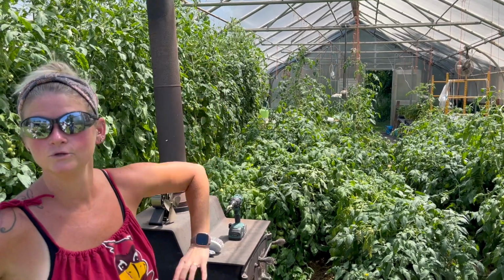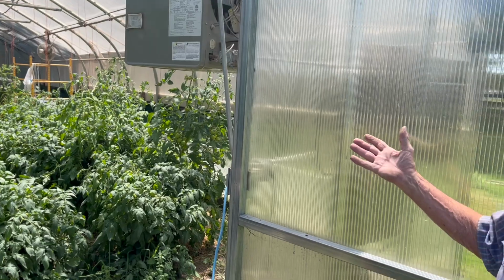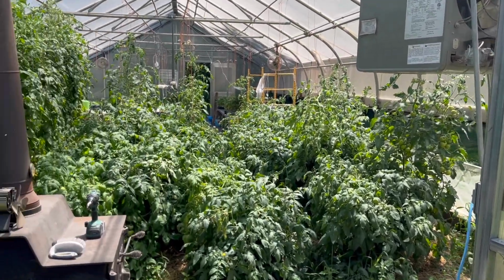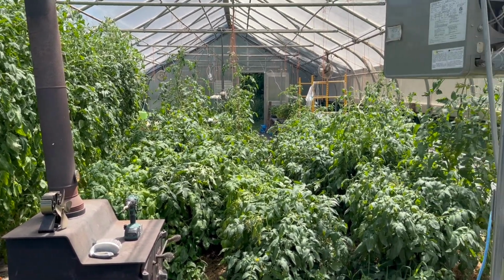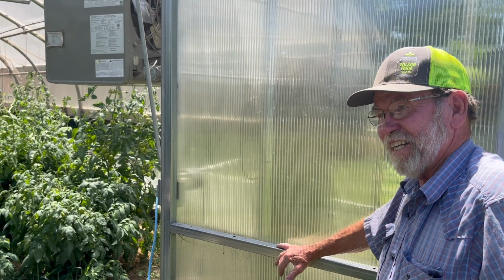And about what time of the year does this happen? That was around March 1. So instead of using propane for the heating, I burn a lot of wood. You burn wood. I burn a lot of wood. That's why the wood stove is here. I come out at 1:30 at night and load it up so that it'll carry through the night.